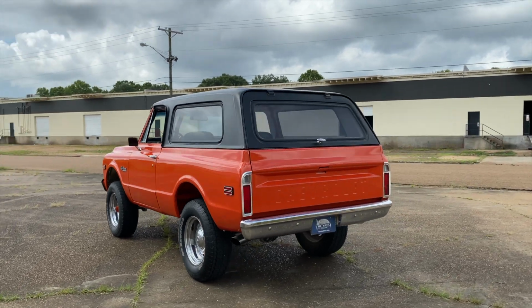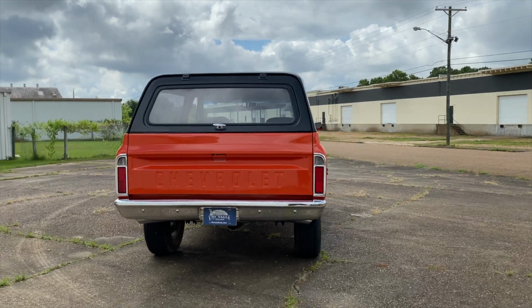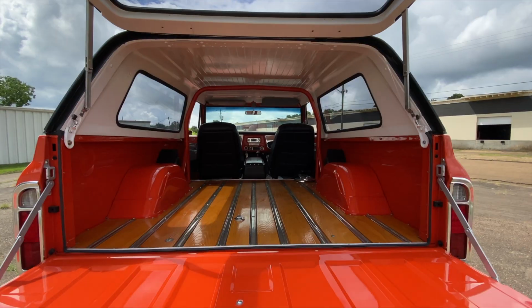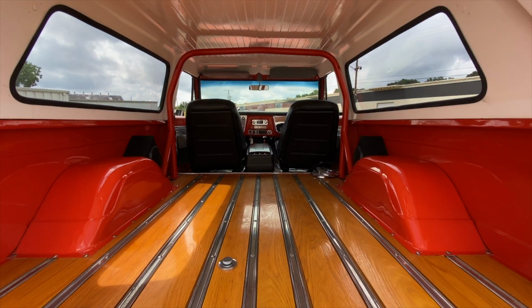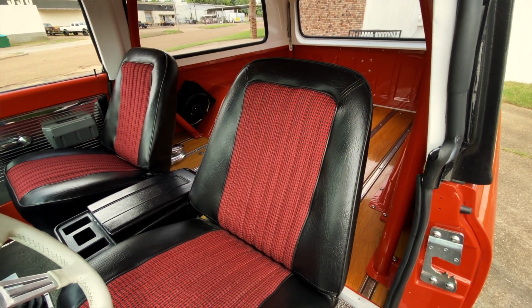Today I've got a really nice frame-off restoration 1971 K5 Blazer. Now, this thing's got a custom little orange paint job with some glitter flake inside of it. Of course, awesome black roof. It's got a custom wood bed on the inside as well as matching black and orange houndstooth interior.